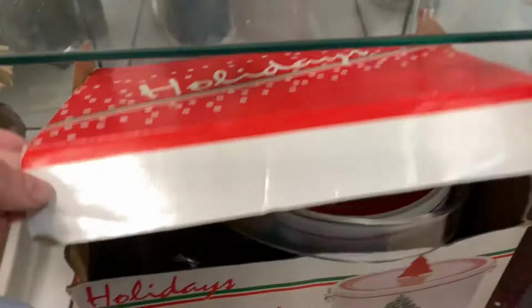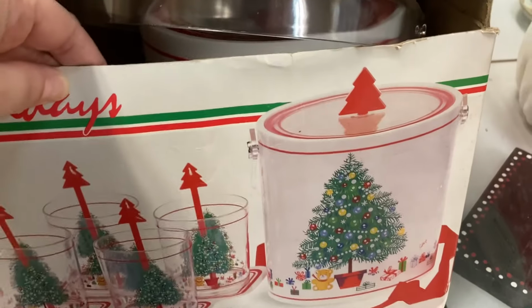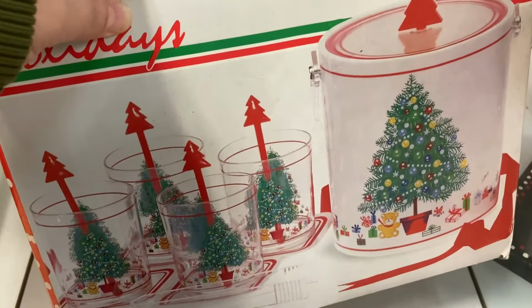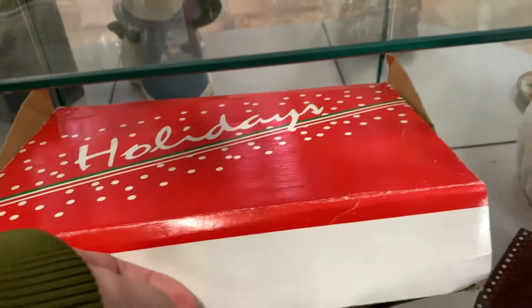I love when I see things still in the box. This looks like maybe 90s era, maybe 80s. It was just plastic, but it looks like it was an ice bucket and 4 glasses. Looks like everything was there.